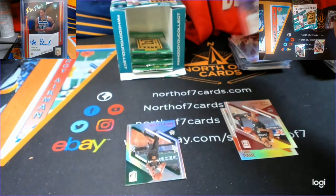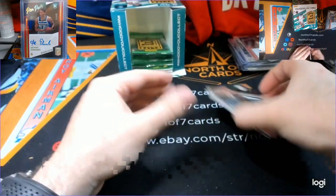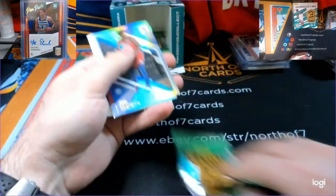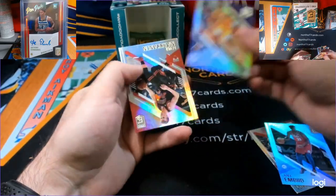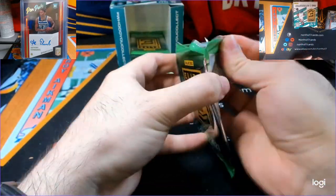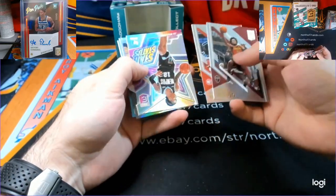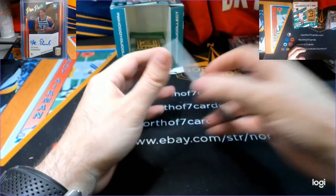I have high hopes, like every autograph, but I'm like, be somebody big. Khris Middleton, Kemba Walker. Embiid, Lowry, we have Devonte' Graham at a 99. Kuzma, Markkanen. Collin Sexton, Trae Young, Ja Morant, star status. Joe Harris and Gordon Hayward are back together.